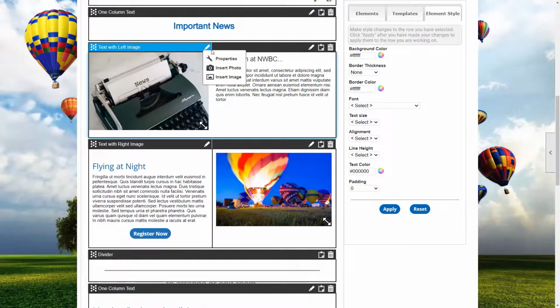I can change any links and any images if I select my image and I choose to edit the properties of that image. And I can also insert or replace it with a brand new image.